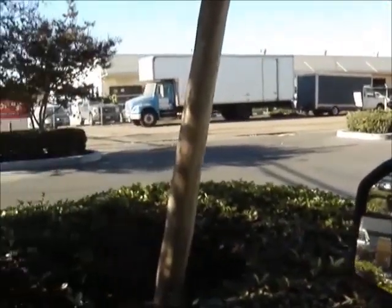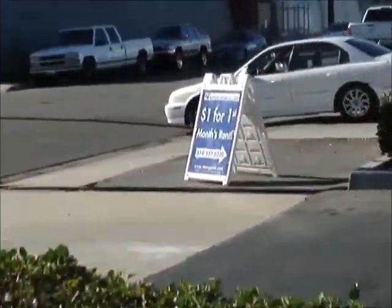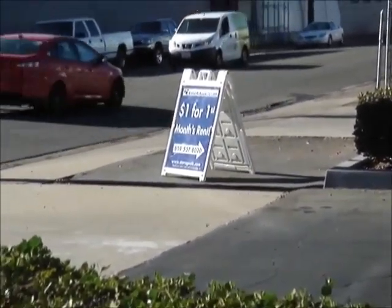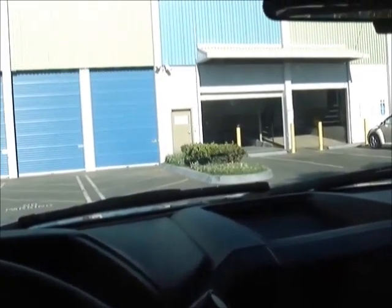And here we are at the storage place. I got here 20 minutes early. Note the little sign there says $1 for first month's rent. They also have a truck that's available, which is another way of saying we'll make it really easy for you to put all your garbage and trash in storage and then walk away from it. You have to be careful with these first month free places.